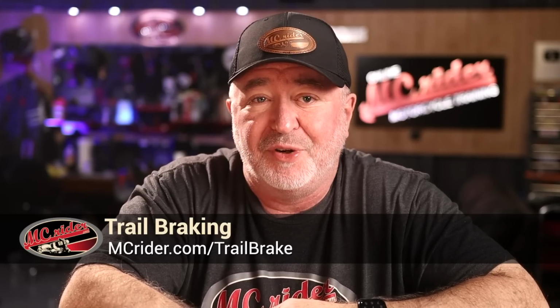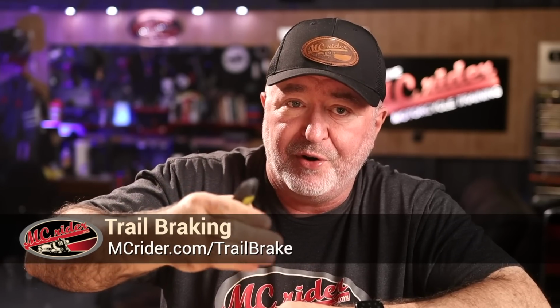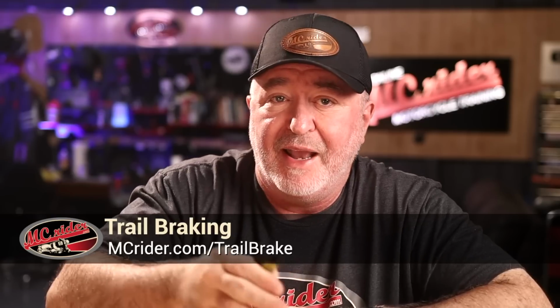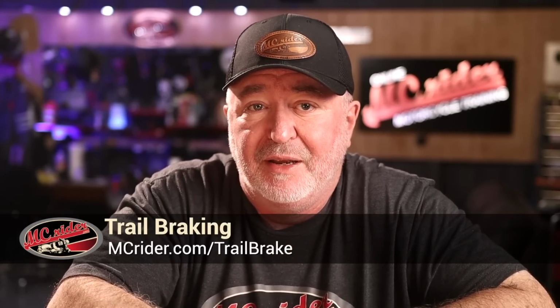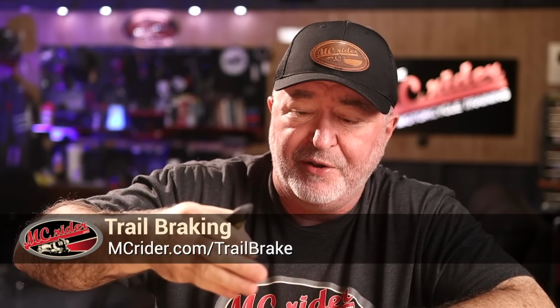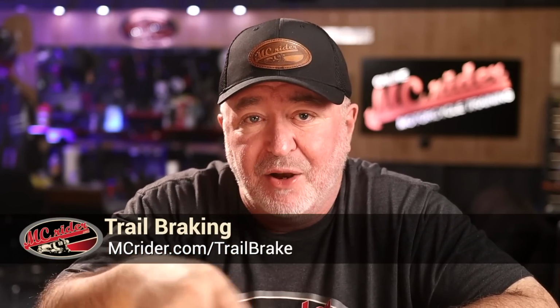Well, trail braking is traditionally done with the front brake. Think about the goal of trail braking, which is to preload the front forks prior to the corner, putting more weight on the front tire, giving that front tire more traction as you lean the motorcycle into the corner. There are a lot of advantages to trail braking, and you can learn about them at that link above. But using the front brake is going to allow more forward weight to transfer on the motorcycle, giving you more traction as you lean the motorcycle into the corner. But if you're not familiar with this technique, go to the link provided and learn more about it.